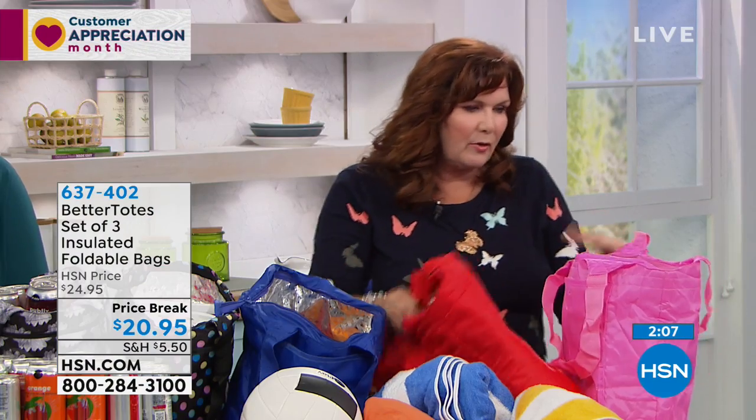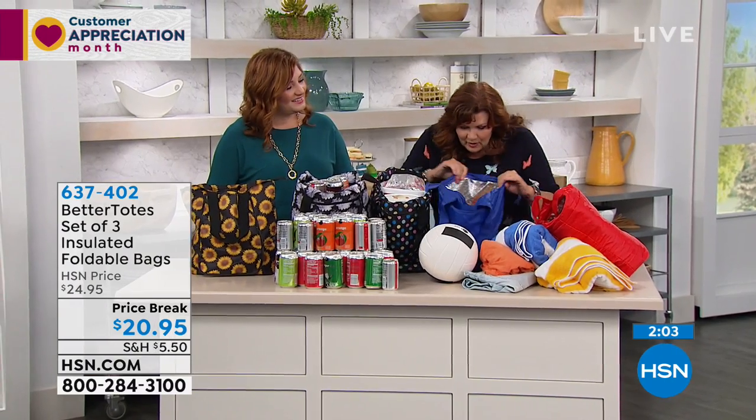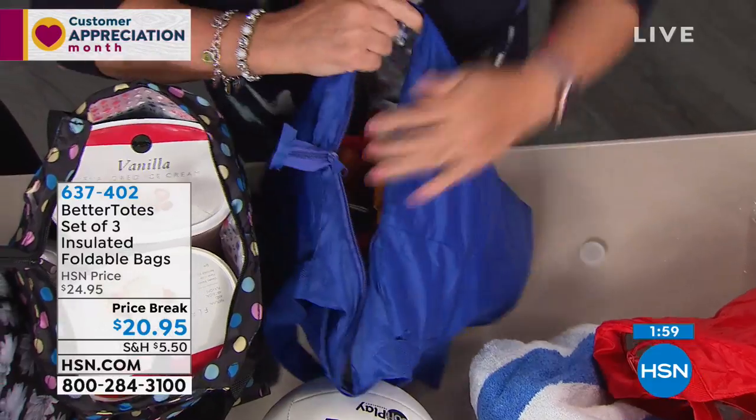They're incredibly, incredibly strong. I'm going to move that water bag over there because I have a feeling I'm going to knock it over. All right, so in here we've got the whole emergency kit.